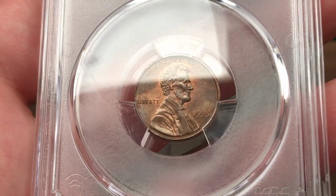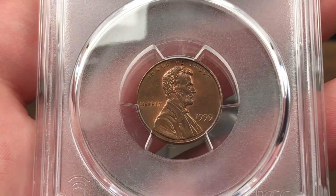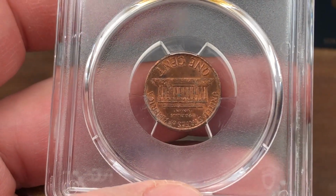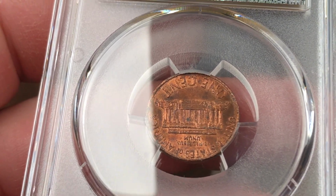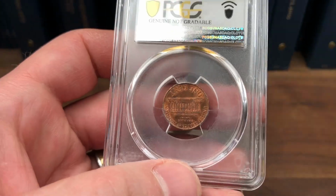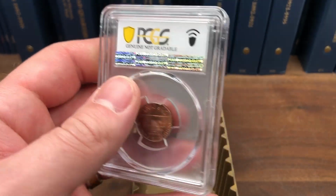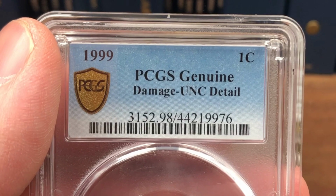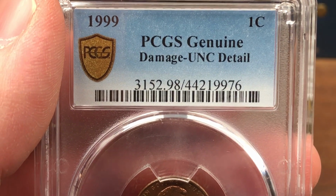Yeah, I knew that some of these were a little bit of a risk in submitting. And like I said in the beginning, I was more interested in getting these preserved. Yeah, especially with the reverse there. I knew it was damaged. I still wanted to get it graded just because this is the first 99 I had ever found. But it is what it is.